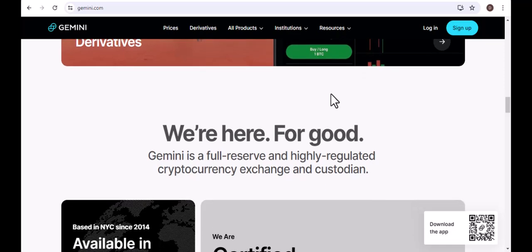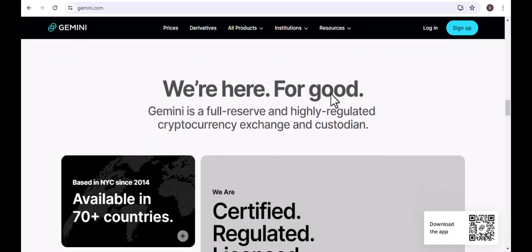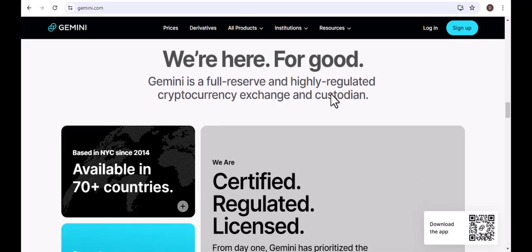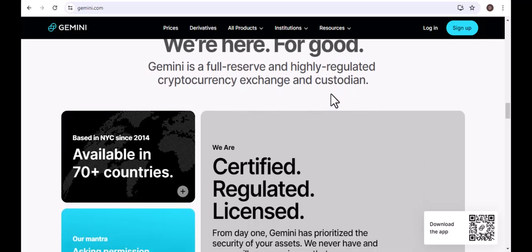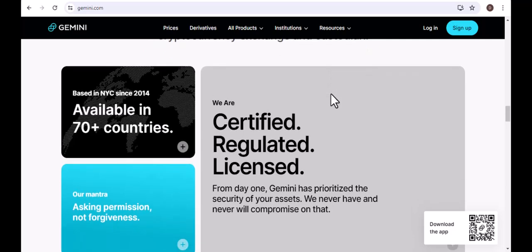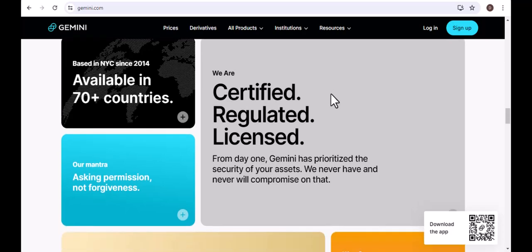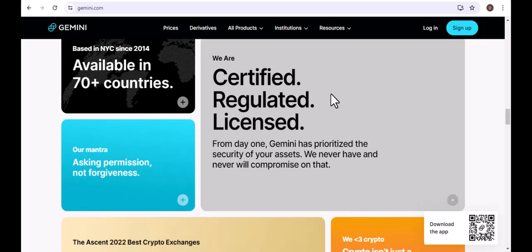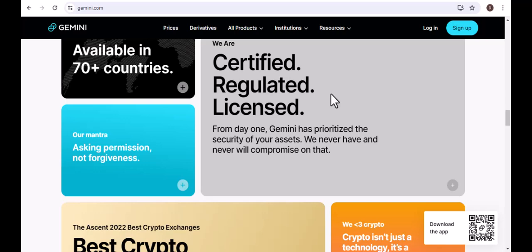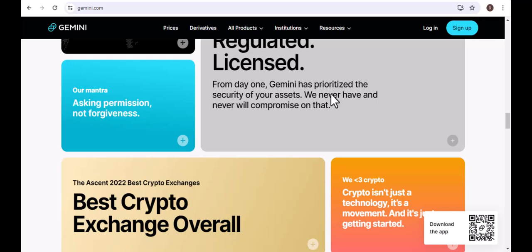Now, let's talk about the specific methods you can use to fund your Gemini account from your bank. The primary and most common method is a wire transfer or an ACH transfer, automated clearing house, for users in the United States. For users outside the U.S., international wire transfers are typically the go-to option. We'll explore both in detail, highlighting the nuances of each.